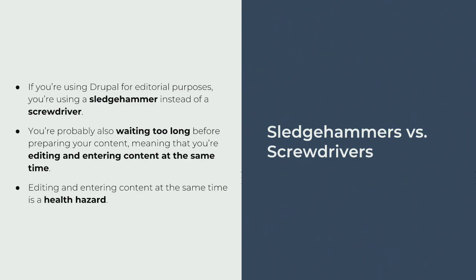So say if you've reached the manual migration stage of your site migration, if you've gotten to that point and somebody says, hey, we need to touch up the marketing messages on this page or restructure this content in order to fit the new design, and you're doing that at the same time that you're moving content from one CMS to another, you've got a lot on your plate. And I like to call this a health hazard.